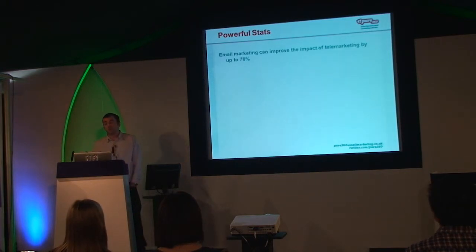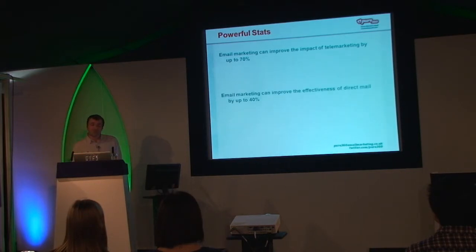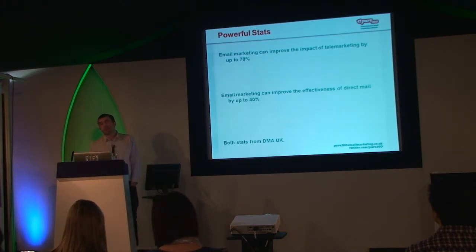So email marketing can improve the impact of telemarketing by up to 70%, and direct mail by up to 40%. These are stats from the Direct Marketing Association UK, so these aren't just things that I made up. This is from an industry body telling us that you can improve the response rates that you get from your direct mail by 40% if you do it in conjunction with email. So how would that work practically?